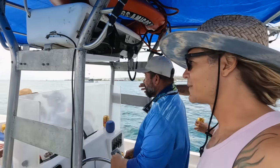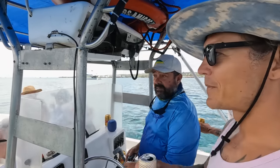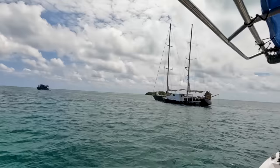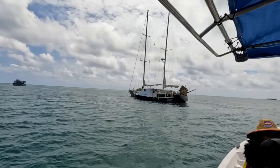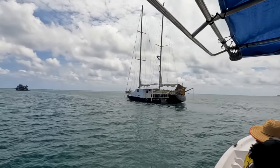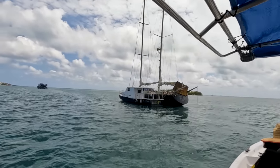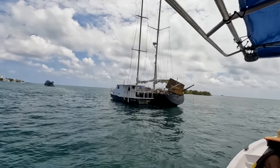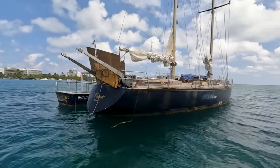Watch it on the starboard side. Wow, it's a big boat. So you can see it. It's big. Oh, it's an American boat. Oh, that's a problem. Wow, this thing is old, holy shit. Look at the bottom. You could make soup on this thing.